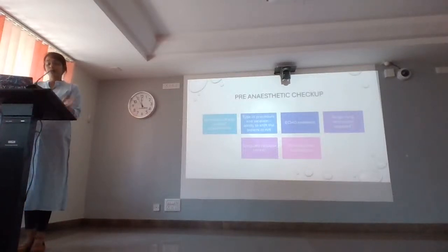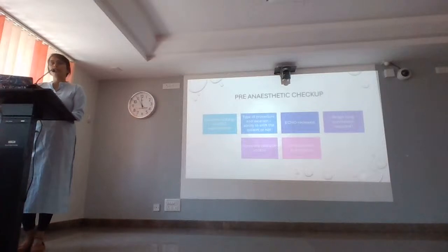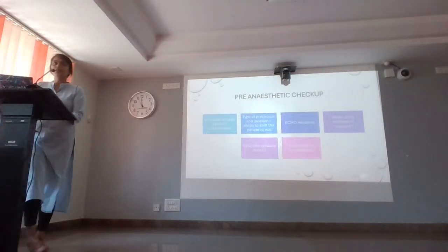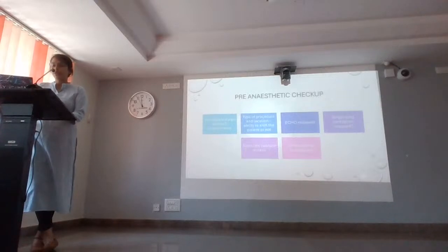So whether the procedure will be done in the OT or if it has to be done in the ICU should be noted. The echo should be reviewed and discussion with the surgeon whether single lung ventilation is required or not. We should check for adequate vascular access and endocarditis prophylaxis must be given.